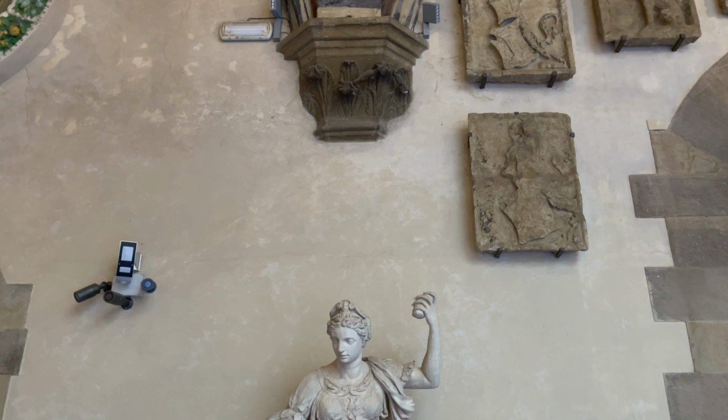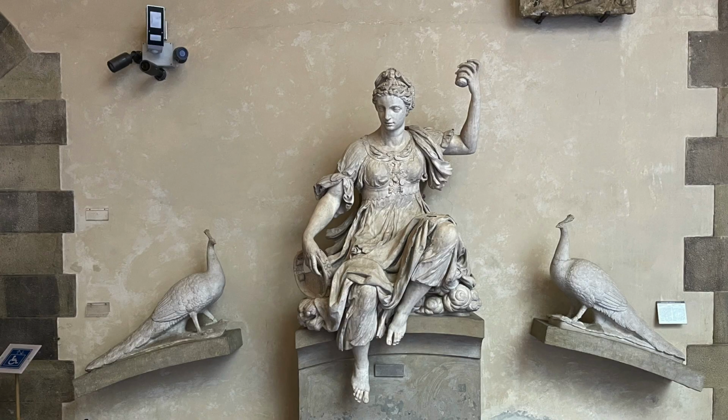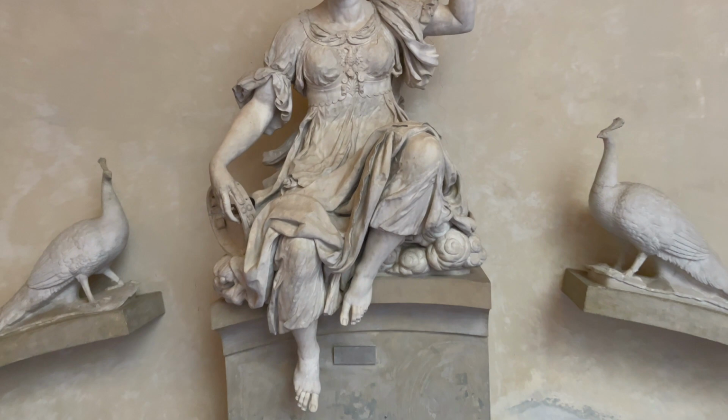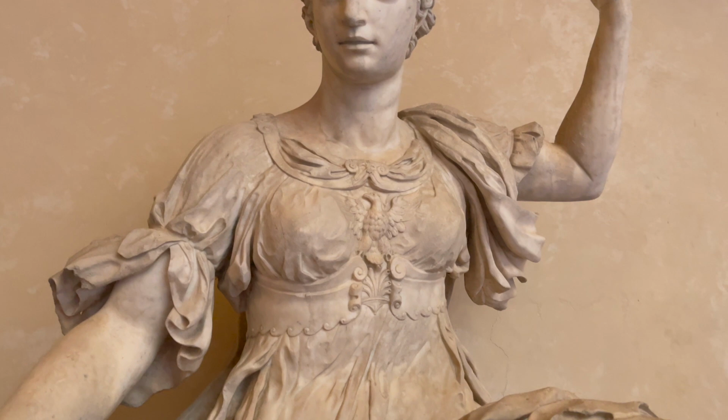This statue is Juno and the Two Peacocks by Bartolomeo Ammanati. He built it 1511 through 1512. The statue of Juno and the Two Peacocks represents both the goddess and the Duchess Eleonora, whose emblem was the peacock. This group of statues formed part of the fountain for the Sala Grande, as we will see next.